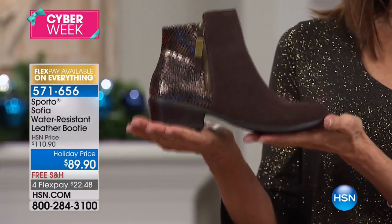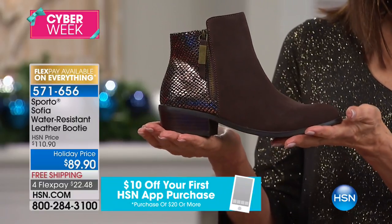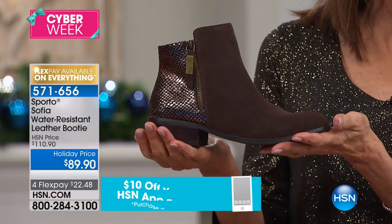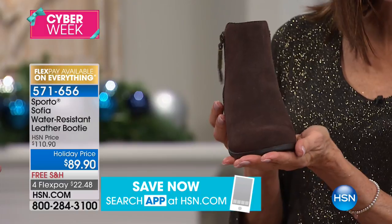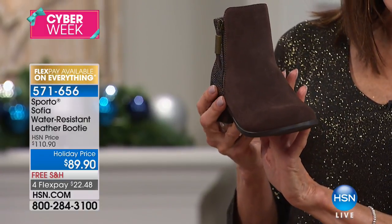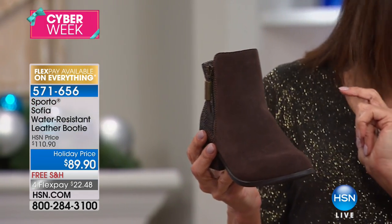Save for the hour, first airing, you're looking at Sophia. And Sophia is a water-resistant leather bootie. It's like, finally, right? So I'm going to go through all the options, but today from $110.90, we took $20 off at $89.90, free shipping for FlexPay, which also means five on the HSN card.